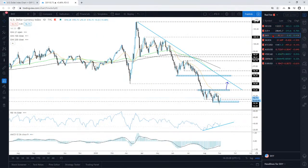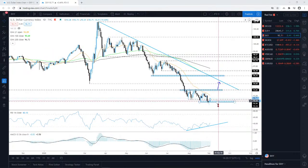Jumping into another index here, and that's the dollar index. I talked about this one this morning, and basically what I was saying is to keep your eyes on this 92.24 territory, because if it continues to provide support, we could see this one pushing higher. Now you can see on the positive side as well that the index is moving back above this 92.55 territory, so that's great news.